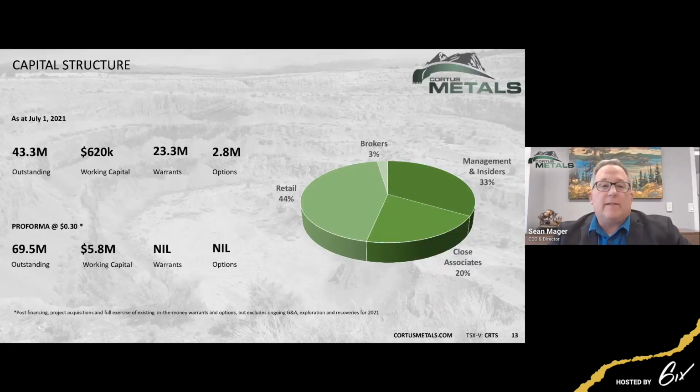Now, this slide talks about our capital structure. It shows that we have under 45 million shares outstanding. We have some money in the bank. We want to attract partners with deals that would include some advance payments. But the source of cash is primarily in warrants and options going forward, where we could have proceeds in excess of $3 million. It shows down here if we were to get to the 30-cent range, which you've got to figure that with some discoveries that's attainable.